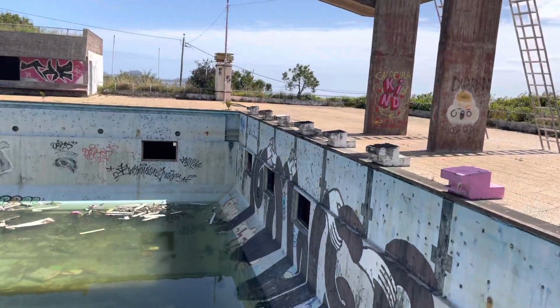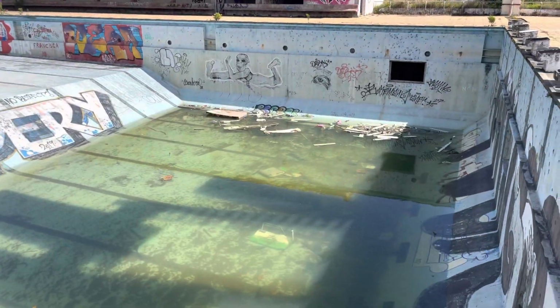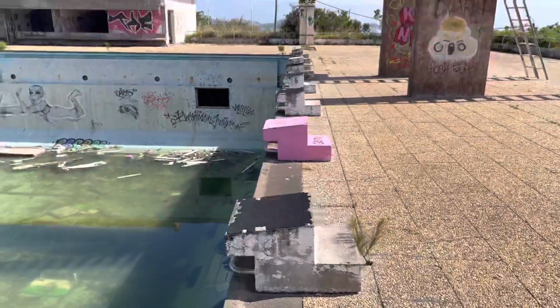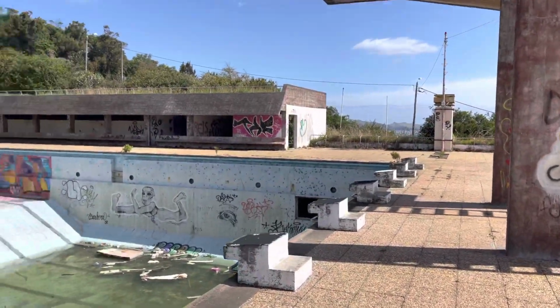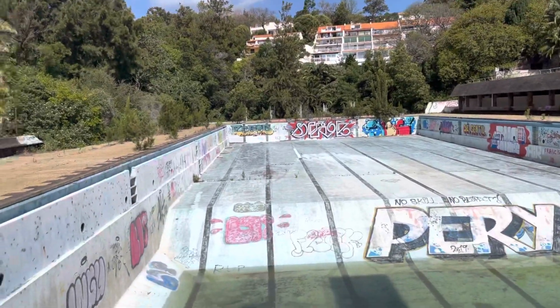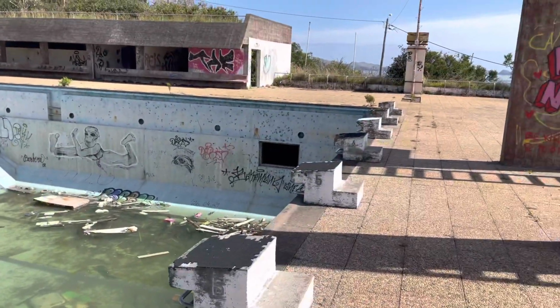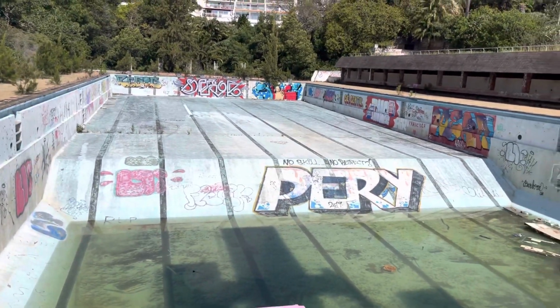Look, there's a corridor in there. Wow. So there's 1, 2, 3, 4, 8 of these we used to dive from. There have got to be people around with photographs of all of this, you know, when it was functioning.